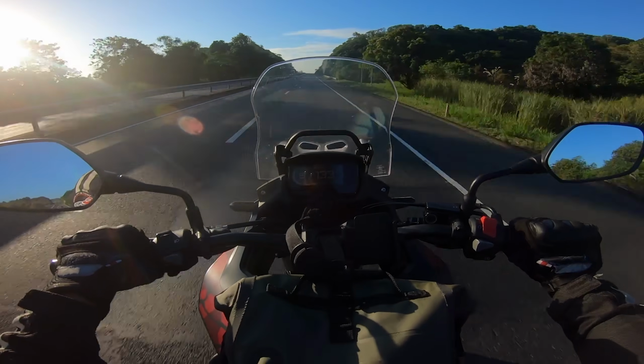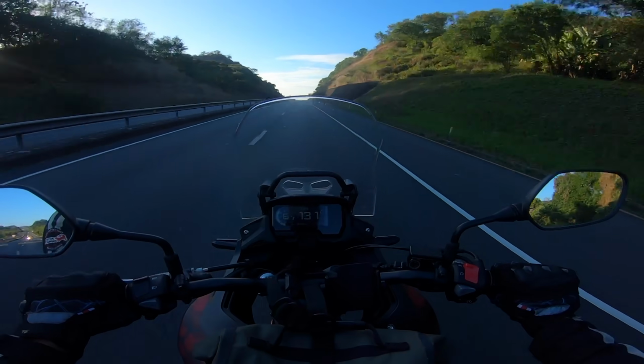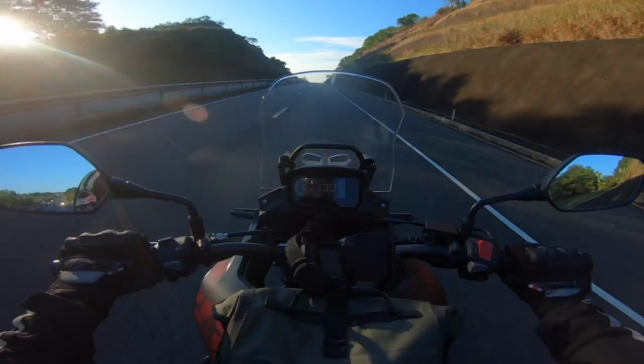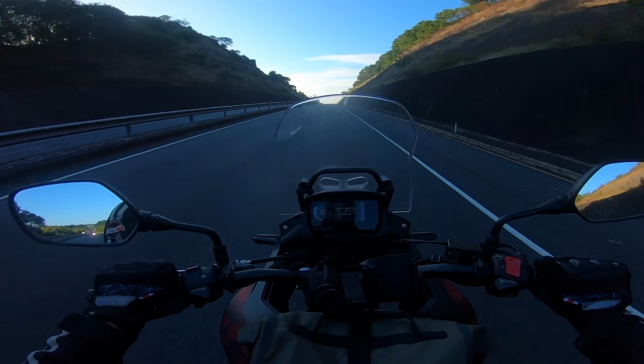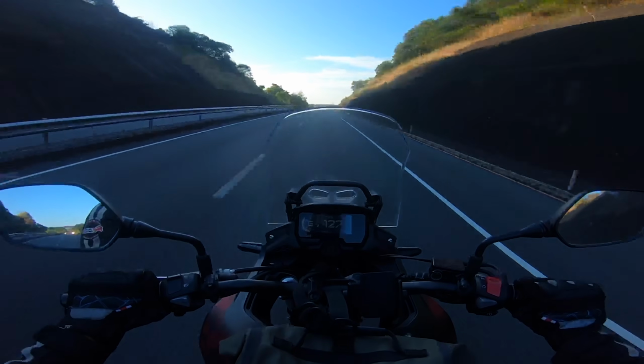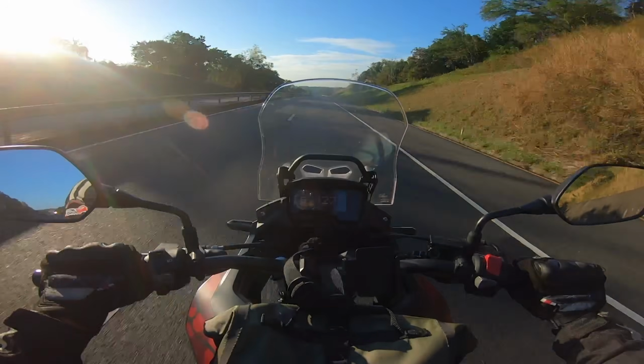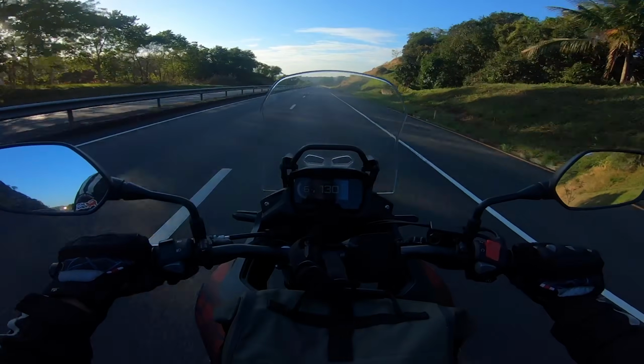I was able to cruise at 130 kilometers per hour on the highway, occasionally speeding up to 140 when I felt like it. Like the Himalayan though, it actually gets quite vibey on the handlebars at 120. But unlike the Himalayan, which tops out at 130, you can still push it up to around 170.